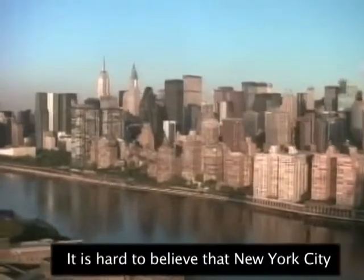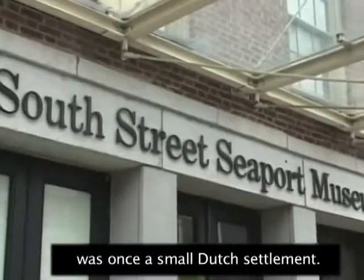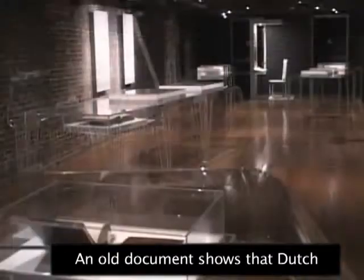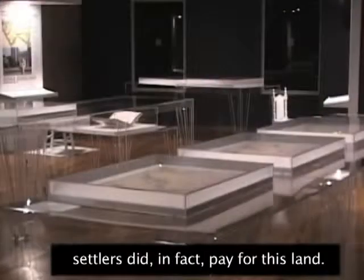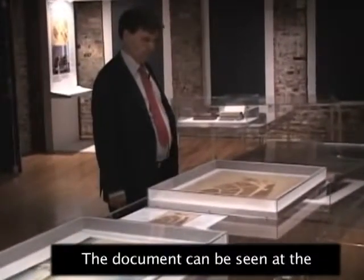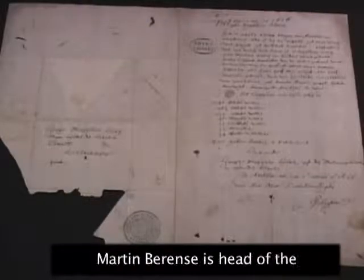It is hard to believe that New York City was once a small Dutch settlement. An old document shows that Dutch settlers did, in fact, pay for this land. The document can be seen at the city's South Street Seaport Museum.